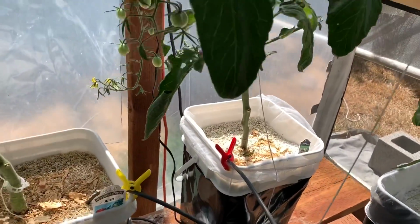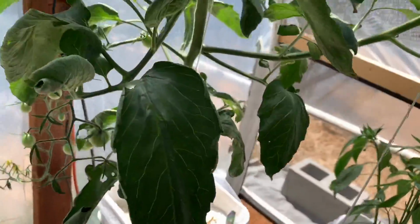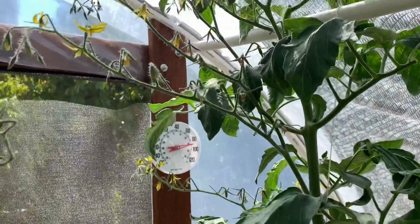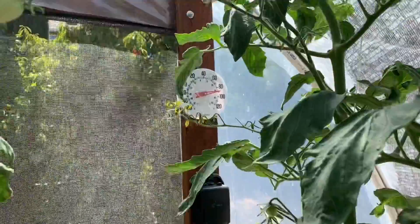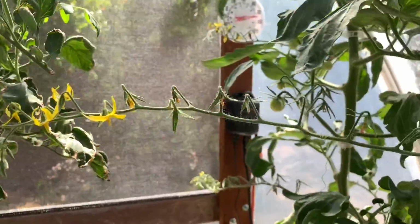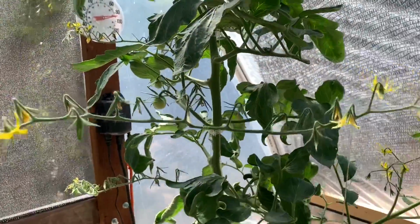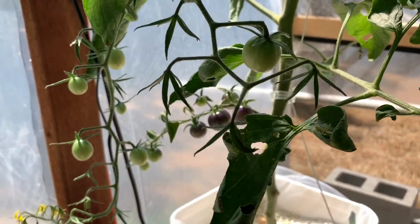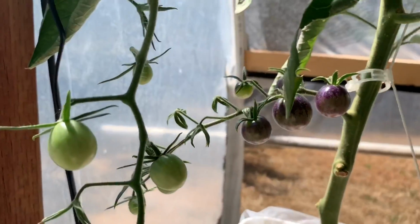What was this one again? Midnight snack. Lots of stuff going, a lot of stuff at the top. All those are fertilized except for the new ones. Same with this here. Let me back up a little bit. It's just waiting for little fruits to come out. You can see the ones down here. These are all fertilized. They just haven't sprouted any. And then you can see the ones back there, all purpley.